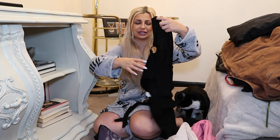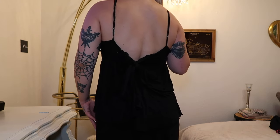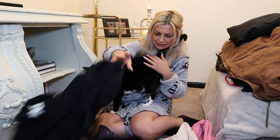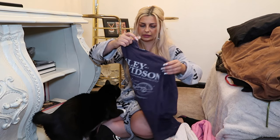And this, oh, I feel like might be a little bit too big, I'm not sure, but it is the coolest girls night out top. Again, very MILF vibes. It is XOXO, and I just love anything with a cute little ring on it. It's like freaking adorable. Okay, the ass in my face is just not acceptable. Okay, the dirty ass.